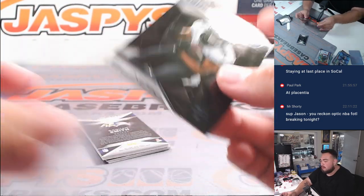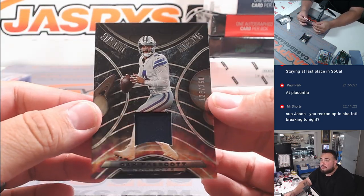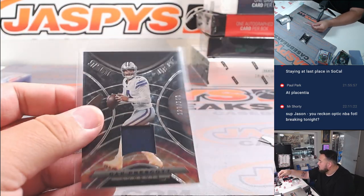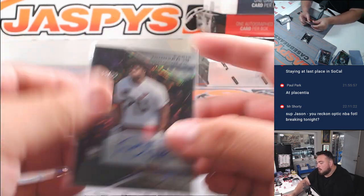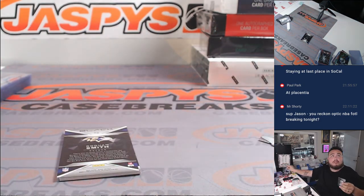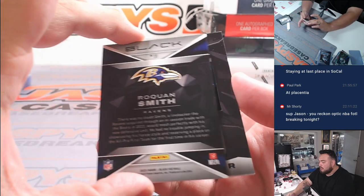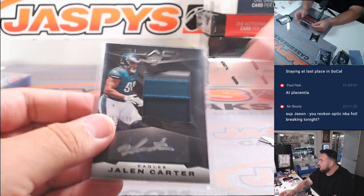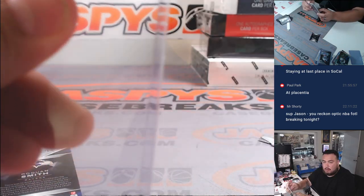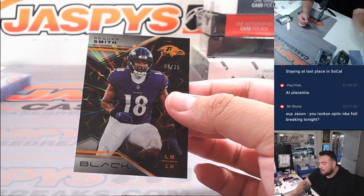All right, Devonta Smith. We have a Dak Prescott relic there to 150. We got an out of 50 Paris Johnson Jr. autograph there for the Cardinals. And then behind Roquan Smith is a nice Jalen Carter. To 199, four-color patch and autograph there. Go Birds. Let me have a Roquan Smith there at 25.